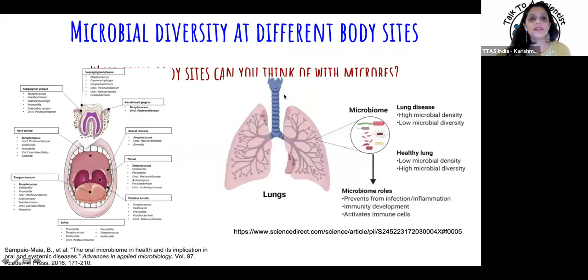Can you think of all the different body sites with microbes? We've given you some examples. Yes, Trisha, microbes move. The nose has microbes for sure. What else? Where else do we have them? Everywhere. Mouth. Yes, mouth.